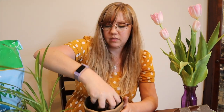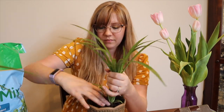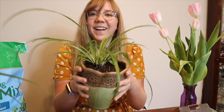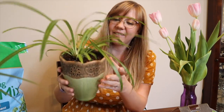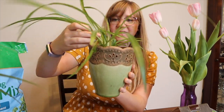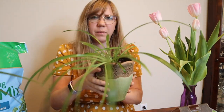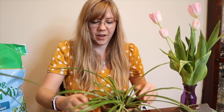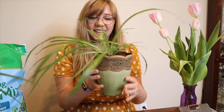Oh yeah, he was definitely ready to be moved over. Okay, I got baby Spidey repotted into this one, and hopefully he is able to do well in here. He's kind of looking a little sad right now. Maybe I need to put a little bit more dirt in there. What do you guys think? Okay. A little crowded over here.